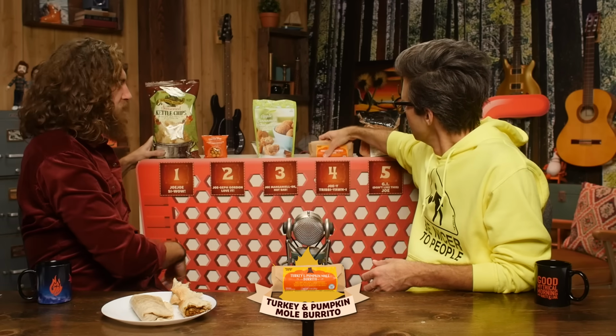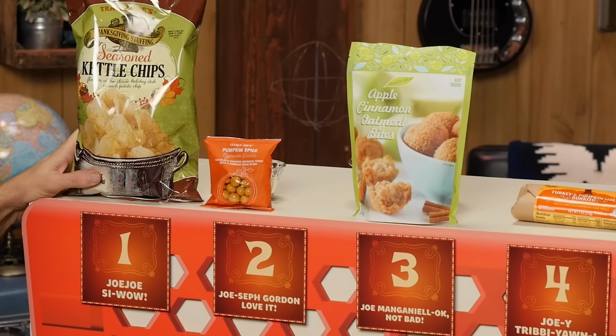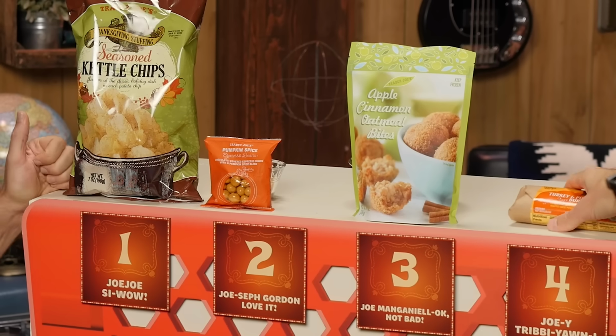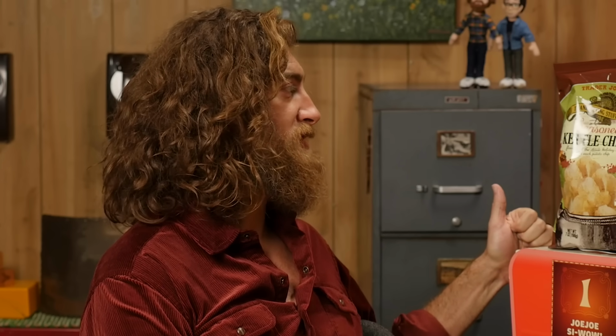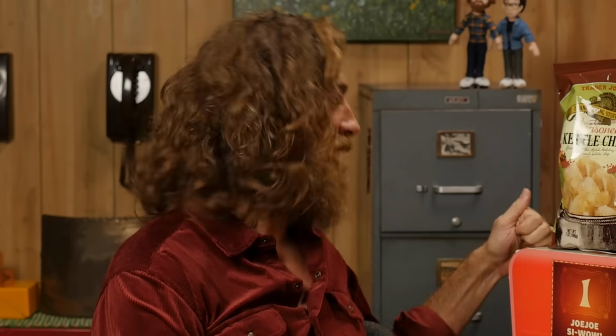There it is, the definitive list of fall-themed seasonal products from TJ's. It doesn't get any better than the seasoned kettle chips that taste just like Thanksgiving stuffing, y'all. You need to get yourself some of those. Congratulations to the kettle chips, but anything 3 and above, I can heartily recommend. So Trader Joe it up, all right? Hardly recommend or heartily recommend? Heartily. Heartily. Heartily.